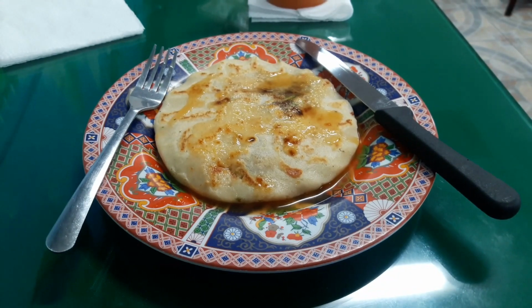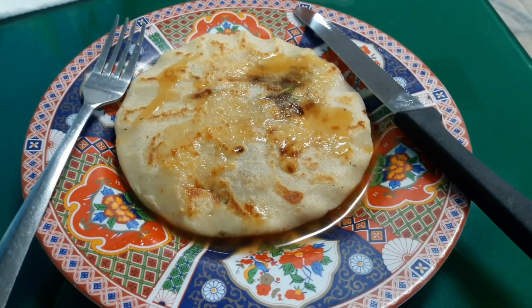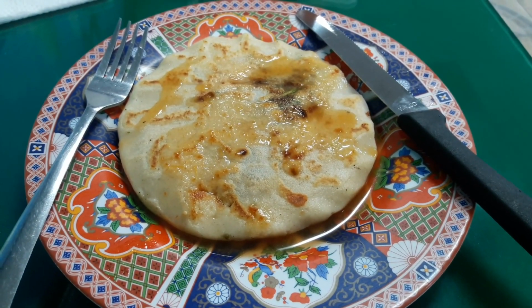Found a pupusa place along the way. I was getting hungry, and I found a little mom and pop pupusa place. If you guys don't know what pupusas are, it's like a cornmeal pancake, and they stuff it with cheese and beans and stuff. It's really good.